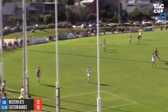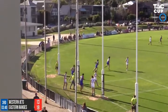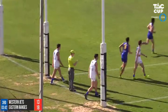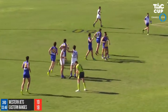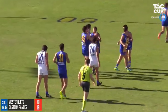Kiriazis comes in and makes no mistake. Jets get the first one of the second half. 2-7. 19 to the Eastern Rangers, 2-6-18.